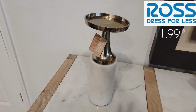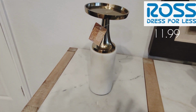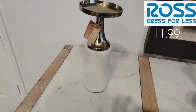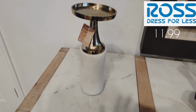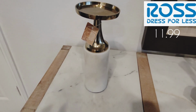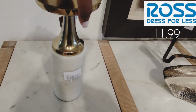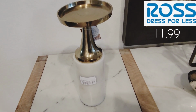I also picked up this beautiful candle holder from Ross. I really need two of them. I either need two of the same, or I need a bigger one to go with this one, or even a smaller one. I'll take it. I wish I could find it. I am definitely going on a decor hunt, which means I'll be bringing you guys another haul soon.